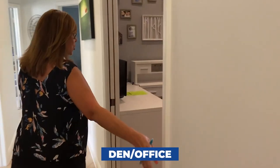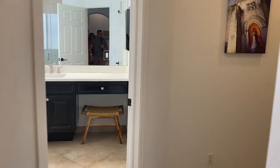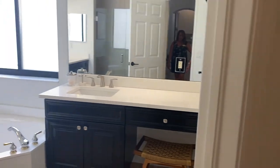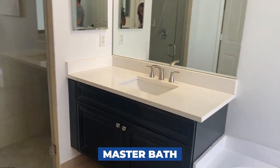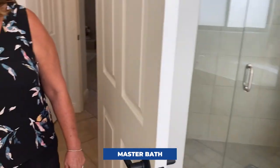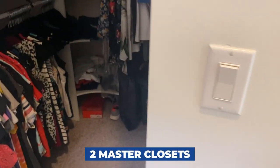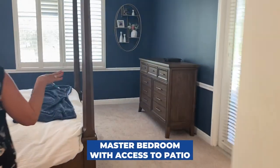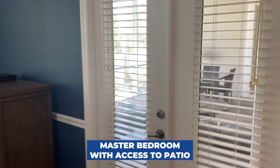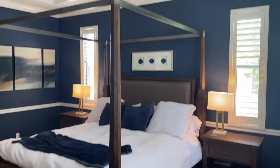Here is the den, which is in addition to the four bedrooms. We have beautiful built-ins over here. This is the master quarters. This is the primary. We have a nice sunken tub, private toilet, stall shower, a private boudoir. Two nice size master closets that are both the same size, so nobody has to pick. A nice master bedroom that goes right out to the patio, and plantation shutters throughout the entire home. Nice tray ceiling in here.